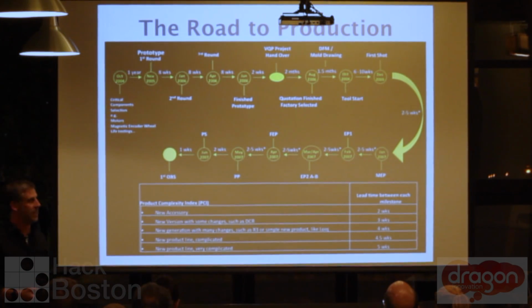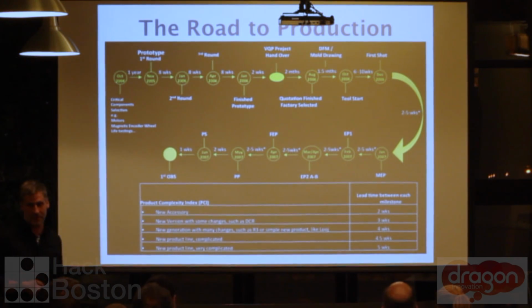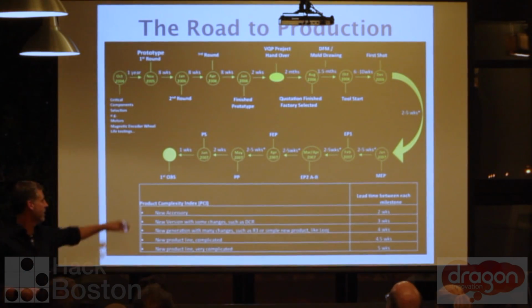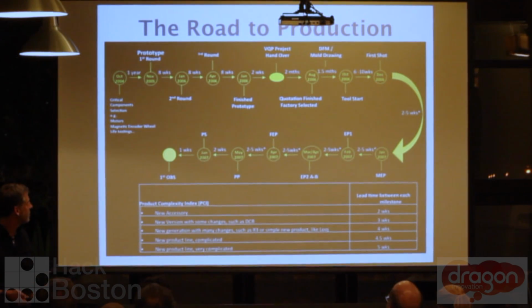PP is production pilot, which is where you ramp up the line. Then PS is production start, which is a huge day. And then this is first onboard ship, where you send it over.